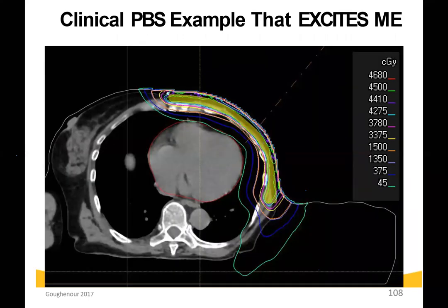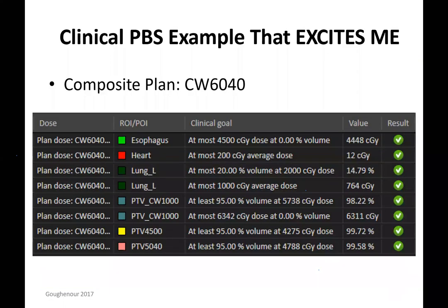Okay. So if you look at the field, that is how the proton treats the chest wall, right? There is very little dose to the lung, and more dose is deposited at the chest wall, which is very difficult to achieve with this kind of plan or treatment using conventional photons.